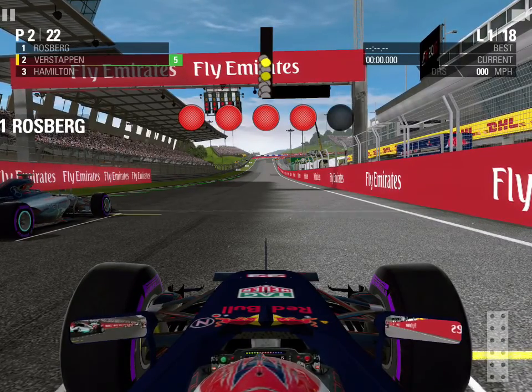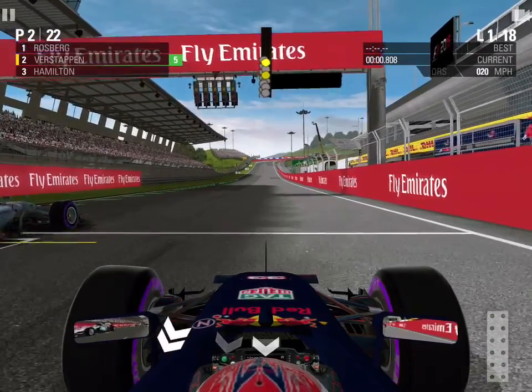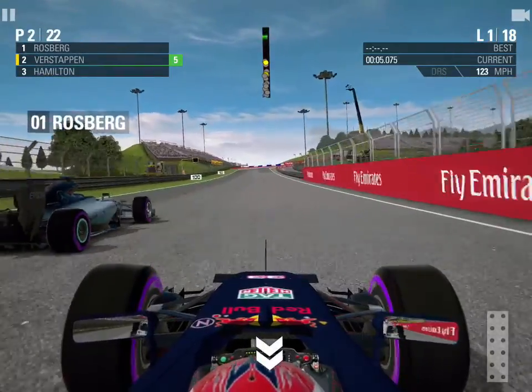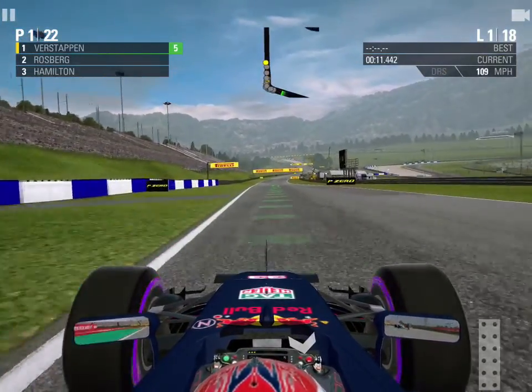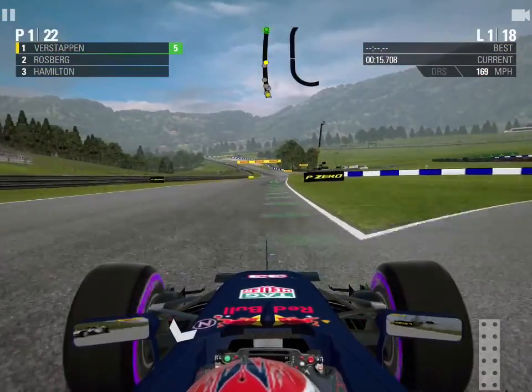We're getting towards the middle of the season now as we rev up to 5 red lights for the Austrian Grand Prix. And it's lights out and away we go, and it's a great start compared to Nico Rosberg. We're going to be side by side with the German going into turn 1. Later on the brakes, we're going to send it to the inside, hang Nico out to dry on the outside line. And there we go, we are up into the lead of the Austrian Grand Prix.